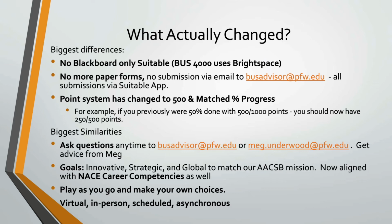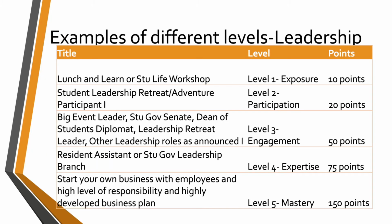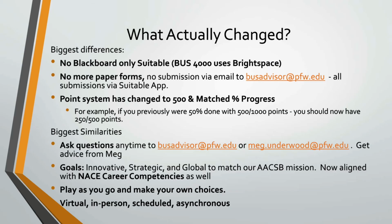The point system is probably the biggest difference. It used to be you needed 1,000 points to graduate, and now you need 500. And we did a lot of work in this area on what makes sense and what's fair, but we had to follow these levels. And so if we changed everything, like the most common, career development center workshop to 10 points instead of 40 points, and an internship is 75 points instead of 200 points, we chose to make it out of 500 points.